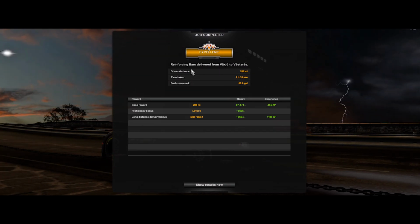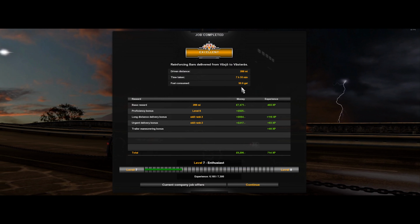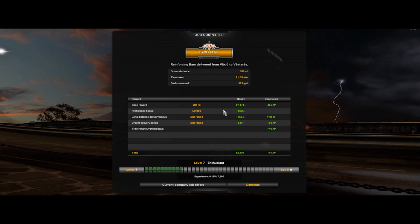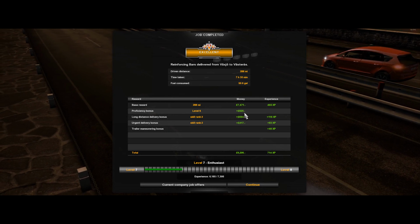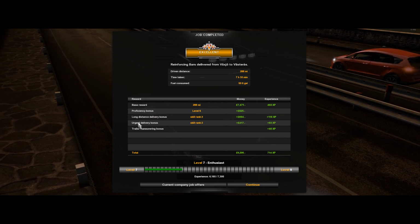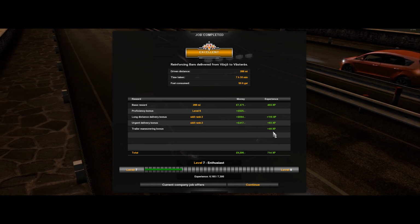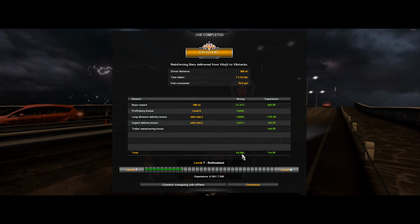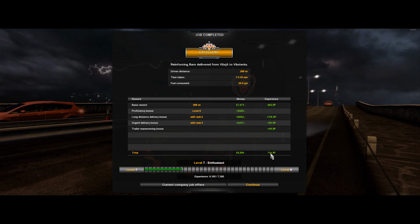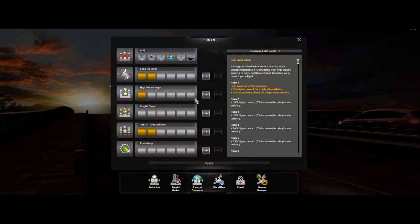There we go. Excellent. Distance driven 288. Time taken 7.5 hours. Fuel consumption 50.6 gallons. That ain't too bad. So for the mileage we got 7,171 with 465 XP. Proficiency level 6, 625. Long distance delivery bonus rank 2, 695 plus 116 XP. Urgent delivery bonus, which is quite cool, rank 2, 415 with 93 XP and 40 XP for the parking. So a total of just over 9 grand. It was only a small one, but that's popped it in there, and 714 XP. So yeah, job done. And that's leveled us up again.